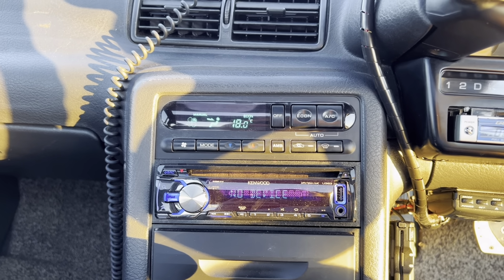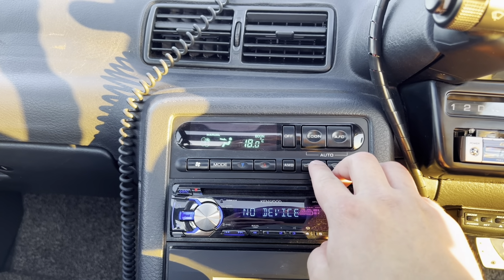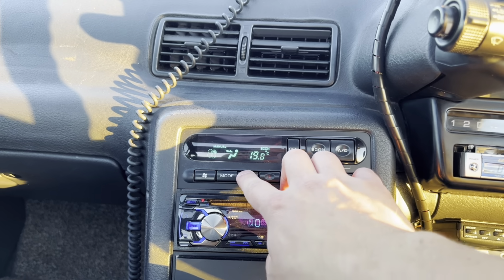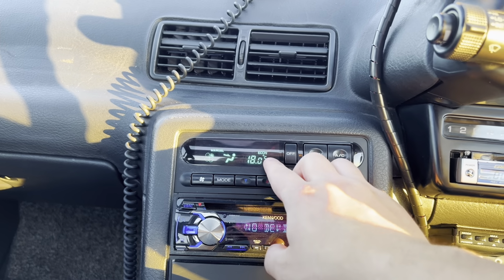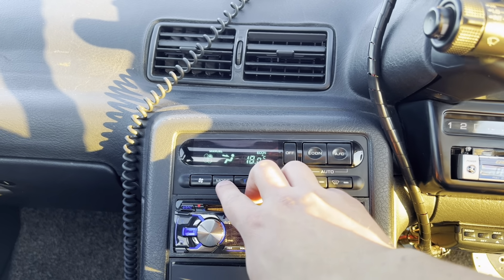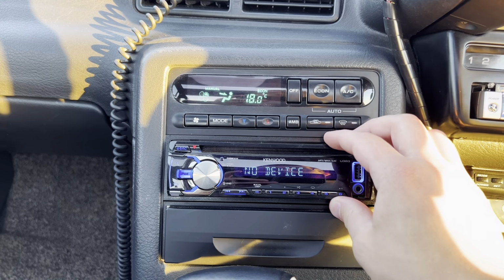In the middle here, we have our AC controls. Obviously, we got AC, defrost, air going around, ambient. We have our up and down, and obviously it is in Celsius. So you have to kind of mess around with that and see what feels right. And we have our different modes and fans and whatnot. This car was upgraded to a Kenwood radio station.